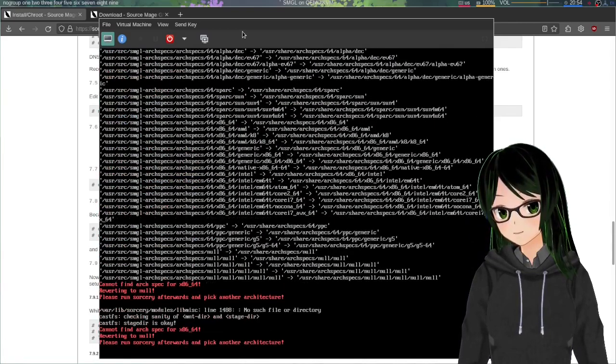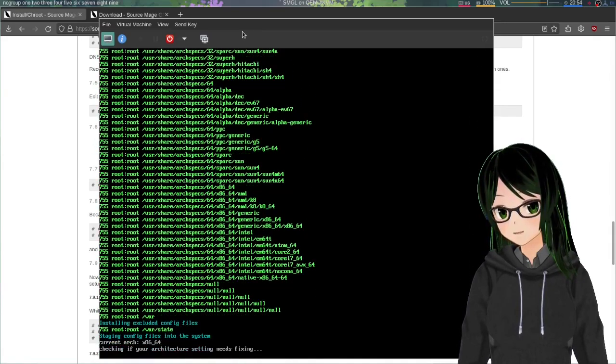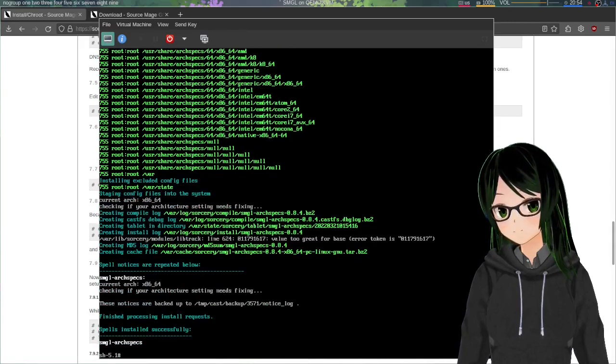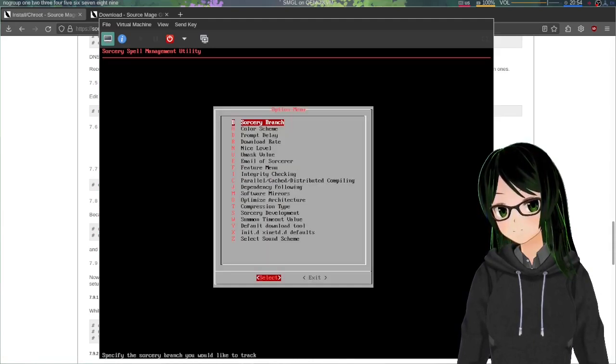Okay, can't find arch spec for x86-64. That is definitely not concerning at all. Now it looks like the arch spec might just be 64/x86-64, maybe? Mentioned running sorcery, so I'm just gonna do that. Option, maybe?